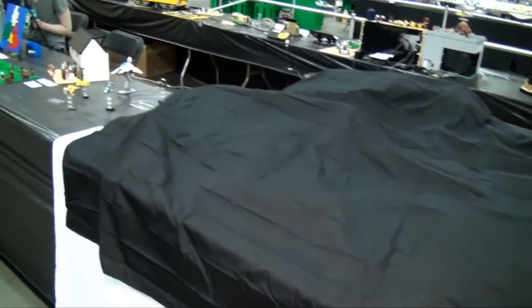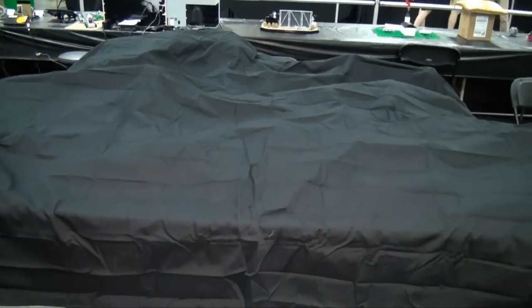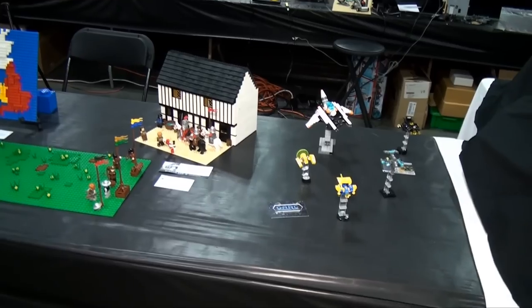Down here, we have a builder that doesn't want us to see their mocks, so, oh well. Moving on down, we have some builds by Grayson Bites.